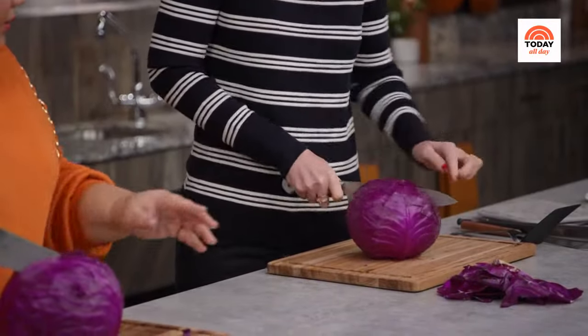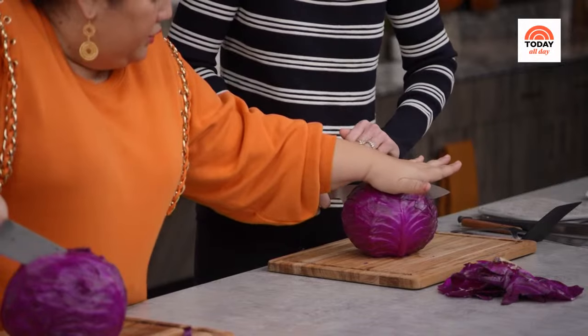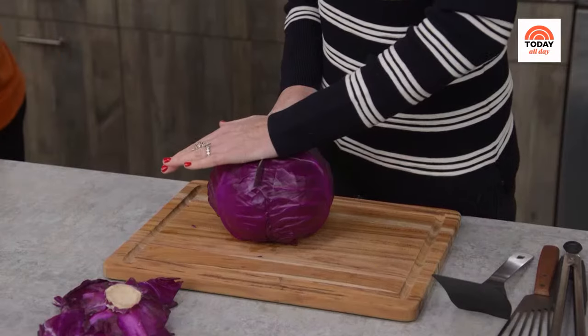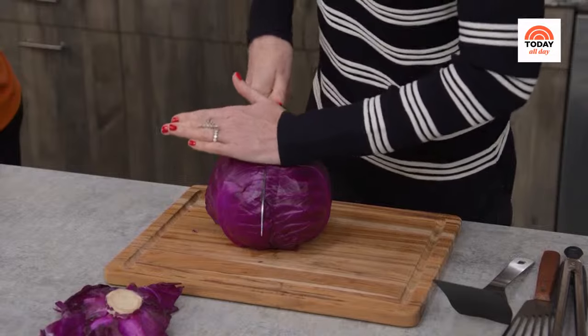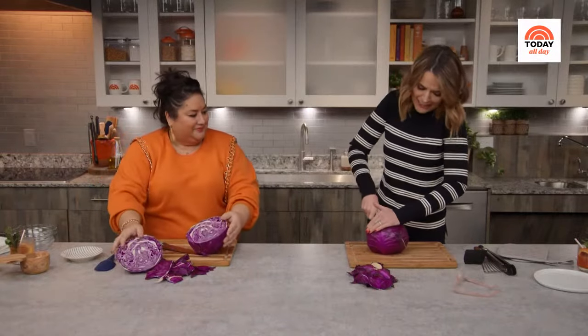See, now I'm stuck. This guy's sticking out. So keep your hand flat, and now push all the way down. It might take 3 or 4 saws, but just keep your hand flat. Go ahead, you almost got it. Where's the chainsaw?